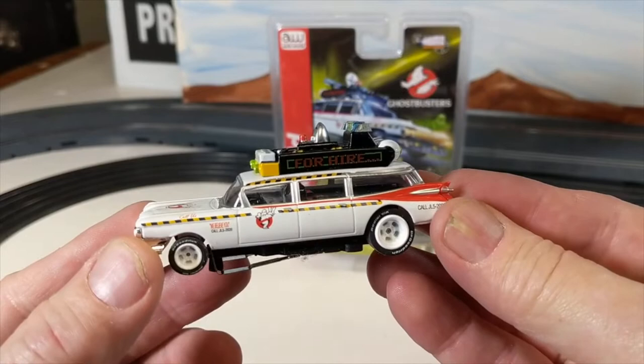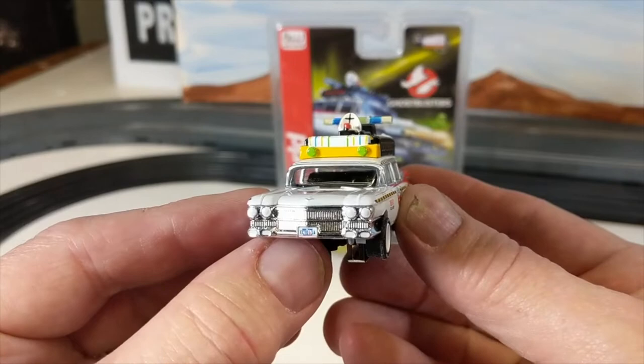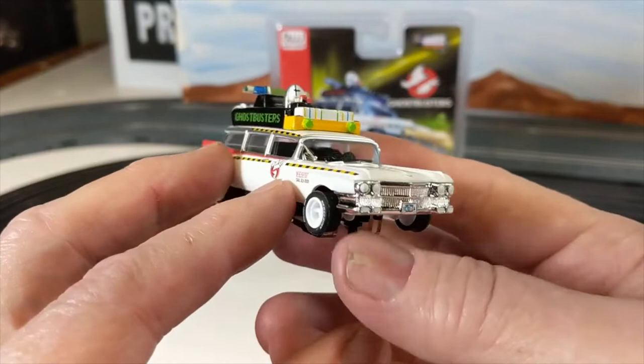I'm telling you, they do a beautiful job decoing these things. I mean, look at that caddy. It's just beautiful. Look at the front grille on that thing. It just screams, hey, I just want to run this thing around about 50 million times.